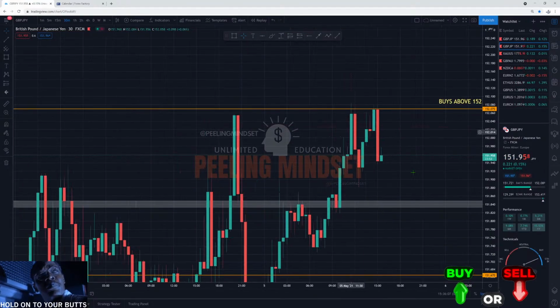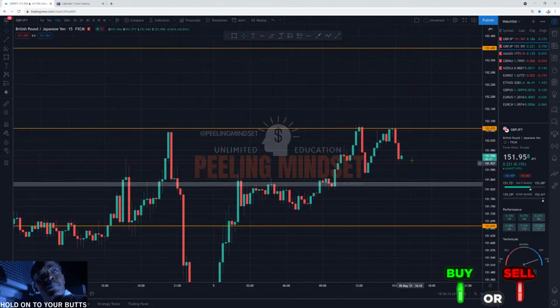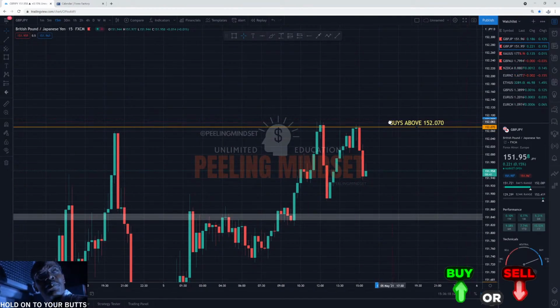So the current 30-minute candle is bullish. That's good. So we have to wait and see. For any sort of buys, we have to wait for the price to close above 152.70. I mean, for sales, let's just look.